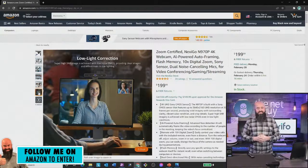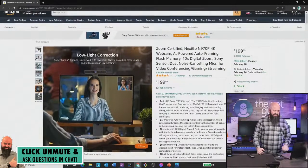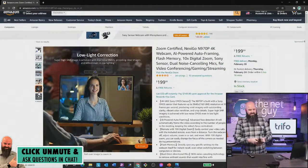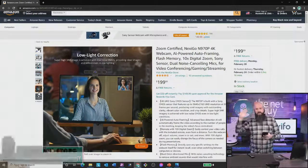But with the dual mics, it's actually really good. So that is the first product, the Nexigo N970P. I'm going to go off to another product here.